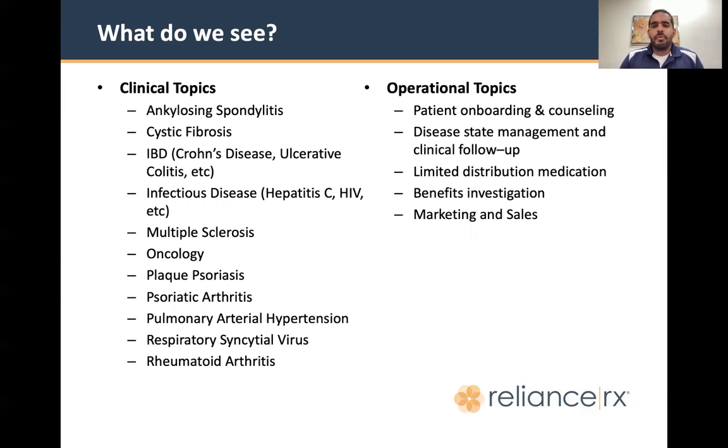Operationally, going through the very basic steps of a specialty pharmacy: patient onboarding, benefits investigation, counseling, those types of steps. Then disease state management. Once we have the patients onboarded on their medication and have gone over the initial counsel, there's also follow-up for patients who are doing well, just making sure that they're maintaining efficacy. For those folks that do need additional clinical follow-up due to non-compliance or issues with efficacy, we make sure that we follow up with them as well, and you'd be part of that process.